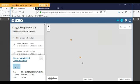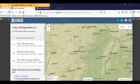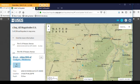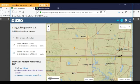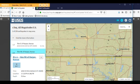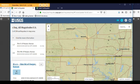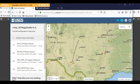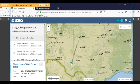Now coming on across, there was a 2.6 near Colgate, Oklahoma. And we've got 2 up here in Kansas, 1.7 and a 2.5 near Harper, Kansas. Then in Texas was a 2.4 near Pecos, Texas.